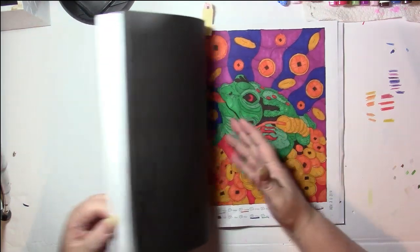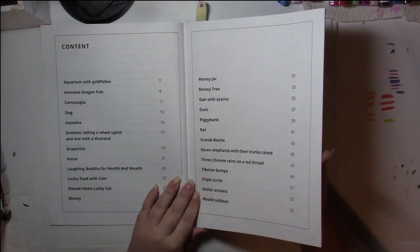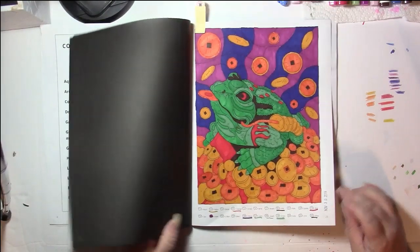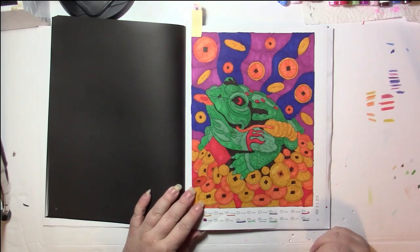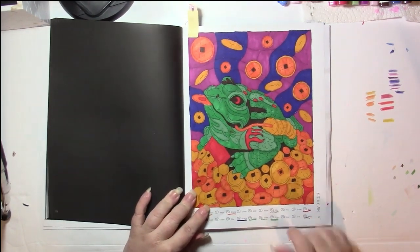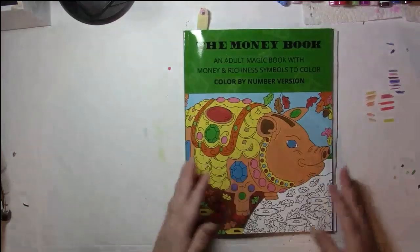I'm not sure if it tells us any information about that. There's an index. No. It just says, where are we? Did I cover up the page number? Oh, 25. It just says Lucky Toad with coin. I wonder what country that's from. The coins have holes in them, so I know the Chinese ones did, or do. I don't know. So, it sounds Chinese anyways. Lucky Toad with coin. And that was fun. I love these Belba books.